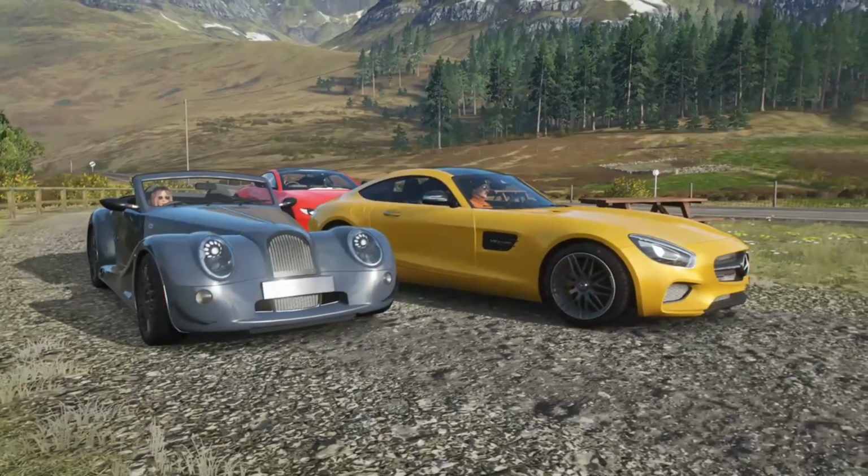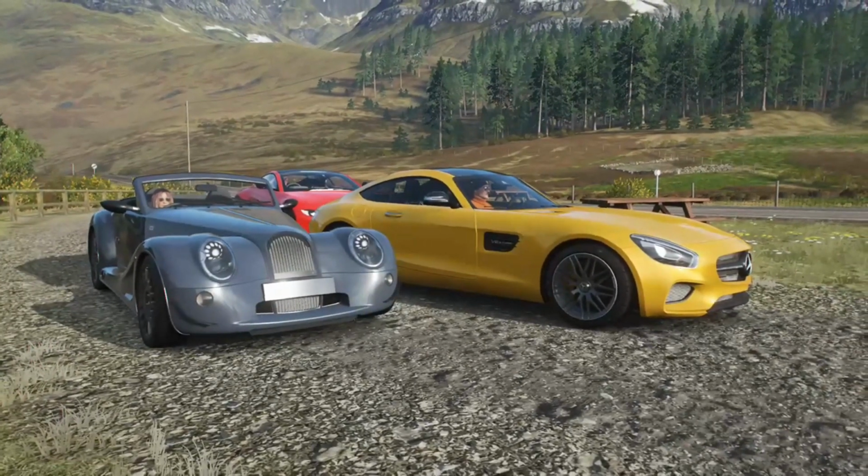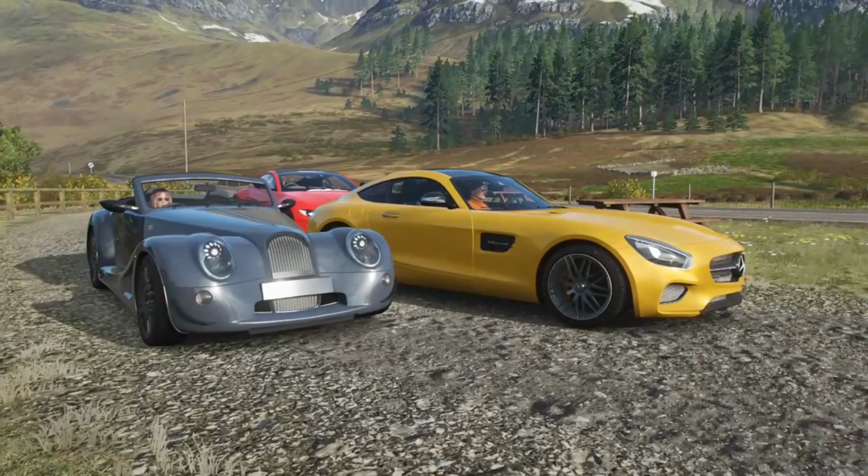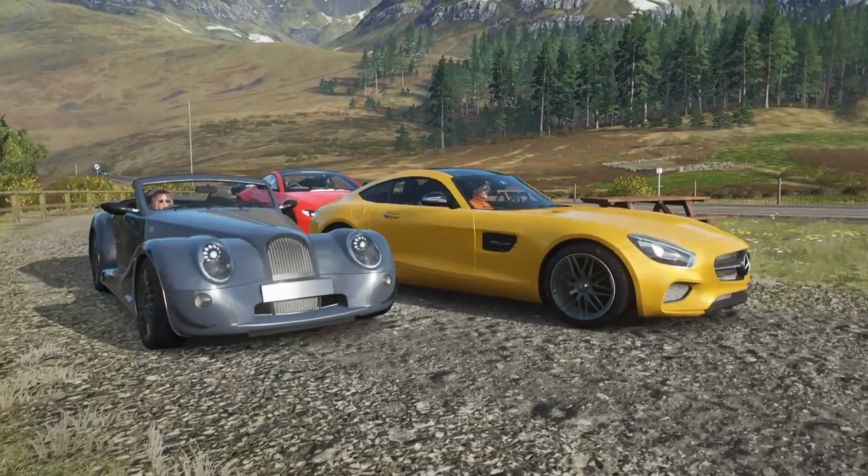So, the Morgan Aero GT. A stupendous plank of wood with a 362 horsepower BMW V8 under its remarkably large bonnet.